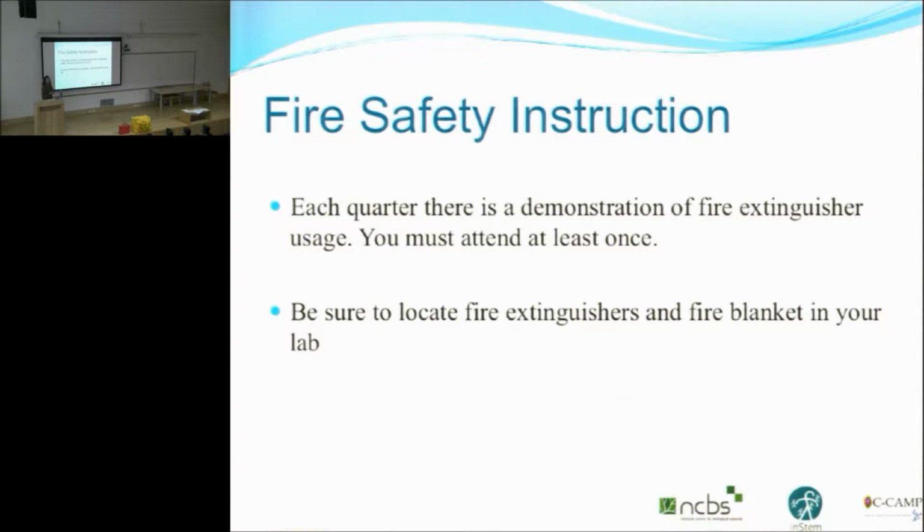Every quarter here on our campus, our security department will offer demonstrations of all the fire extinguishers. I think there's 5. What's really cool about this is they will build a fire and they will let you handle a fire extinguisher to see how it works. Please don't make it be an emergency the first time you learn how to use a fire extinguisher. Please make the time to attend this class and learn and be safe. And in your own laboratory, be sure you locate where the fire extinguishers are.